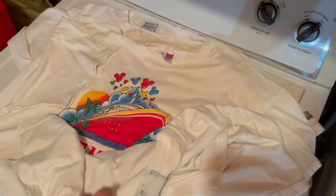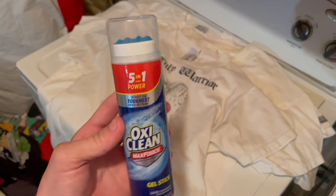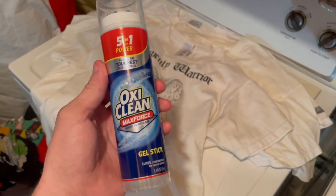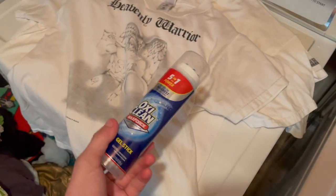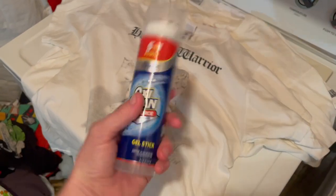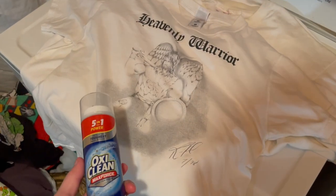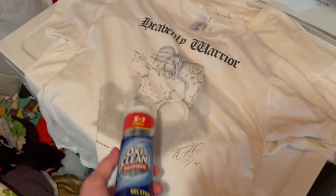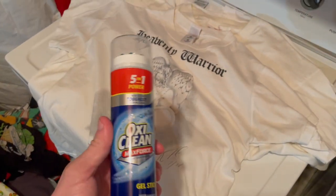You guys can't really see it in this lighting, but the collar was super yellowed. To get out stains, I usually use the OxyClean Gel Stick Max Force, and these are at Walmart or Target. I think it's like $3 to $4. So you put it on the stain, you rub it in, and you let it sit for about 30 minutes to an hour. You could let it sit a little bit longer, but don't let it sit too long. I put it on for about an hour, and then I wash it regularly, and then sometimes the stain comes completely out. Sometimes you need to do it a couple times, but usually one time around, it's pretty good, unless it's a really, really tough stain. Then you might have to do it a couple rounds.